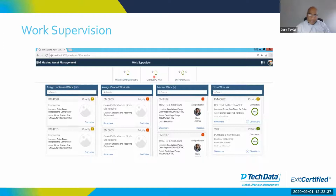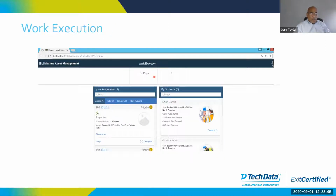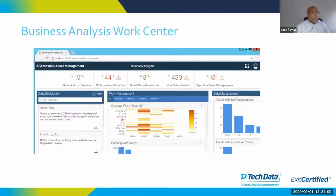And this is a part of the analytics we were talking about that IBM has lent to the work centers to make it easier for you to get your job done. And the work execution area also provides that same kind of insight to help us understand what needs to be done, what's due today, what's due tomorrow, what's due in the next 3 days, and to also act as a central hub for communication within the enterprise as well.